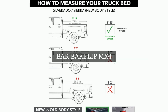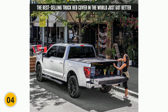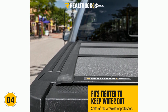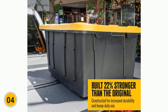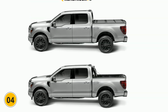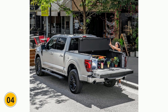Next, we have the Real Truck BAK Backflip MX4 Hard Folding Truck Bed Tonneau Cover, priced at $1,049.99. This one stands out for its premium features and is often touted as the best-selling truck bed cover worldwide. If you're serious about security and using your truck to the fullest, this is definitely worth considering. It's tested in extreme conditions from -40 to 180, ensuring it can handle whatever weather you throw at it. With 4.3 stars from over 1,100 reviews, it's a crowd favorite for a reason.